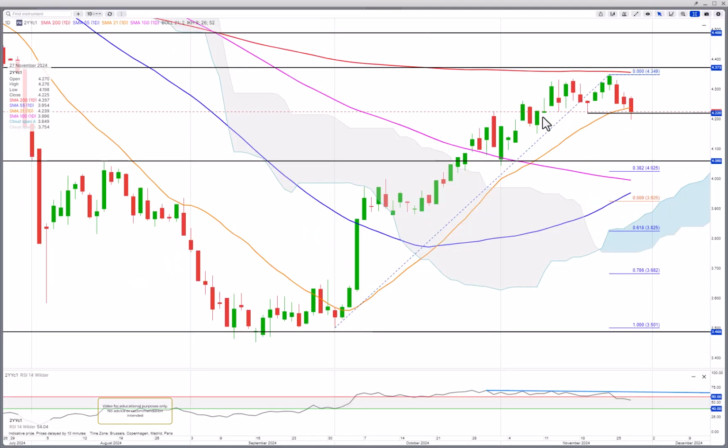On the 2-year, also in a bit of corrective mood, it tested yesterday, spiking below the minor support here at 422. There's still potential lower to around 410, 406 support, maybe lower to 402. I don't think we'll see it below 4%, but you shouldn't rule it out. But support here is just above 4%.